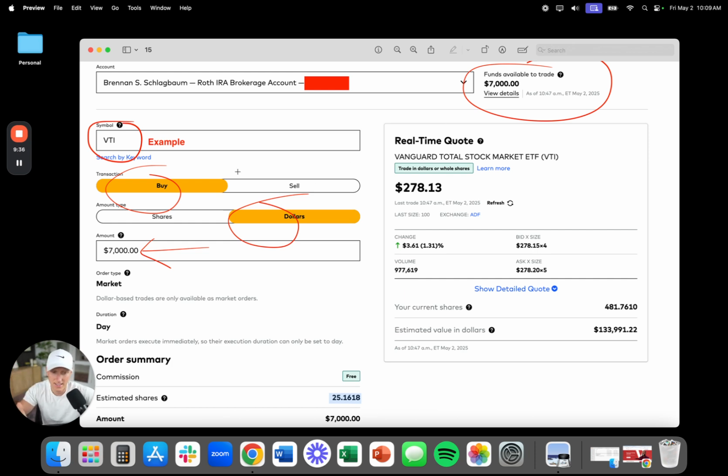So guys, this is the process of the backdoor IRA. It's really easy to do. It's not hard, but it's a matter of understanding a few things. The pro rata rule, so that you don't leave money in that pre-tax IRA. Or when you go to do this, you don't have other money out there in other rollovers. Like you might have other rollover IRAs at other brokerages. You have to account for everything. You do not want money in there because that's what's called the pro rata rule.